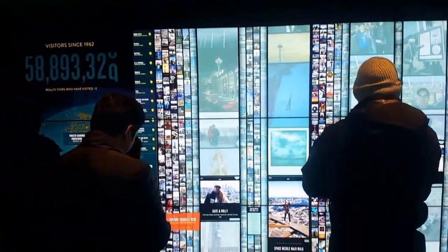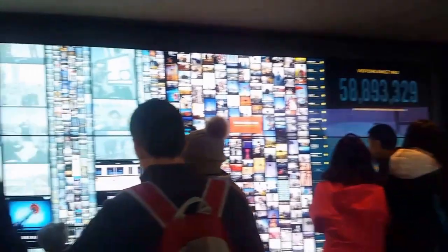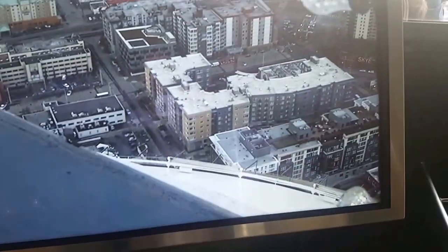All the photos. Visitors since 1962, that's a lot of people. Wow. So I can zoom in. See if I can go out. Oh, actually, it can move. Oh, it's moving. Wow. That's incredible. Uh-oh, that's not good. Oh, there it is. Oh, here we go again. Uh-oh. There we go. Let's go back.